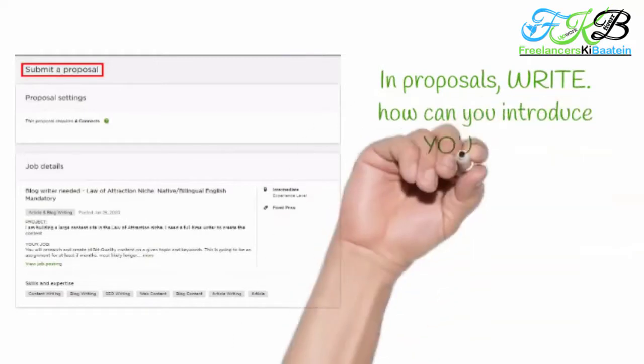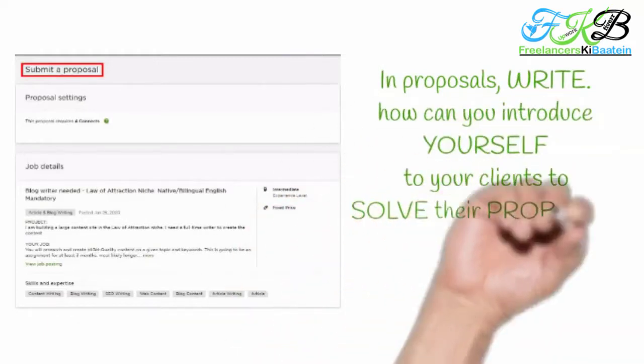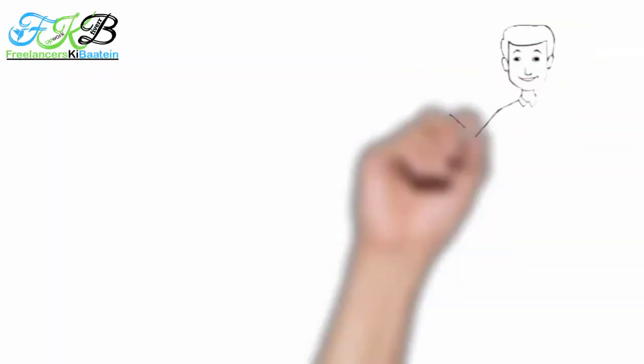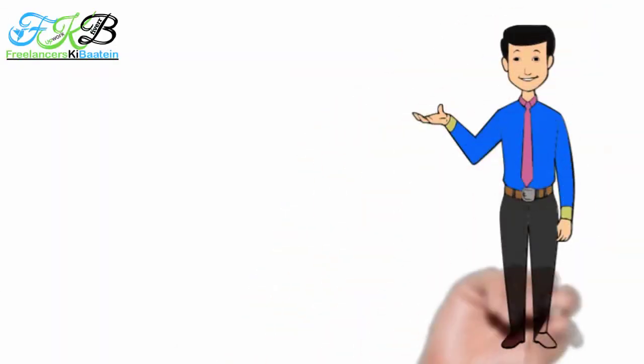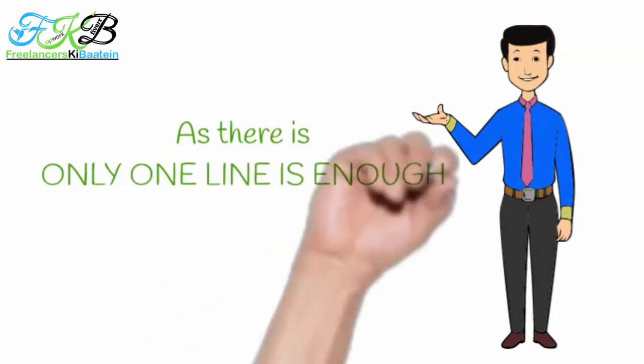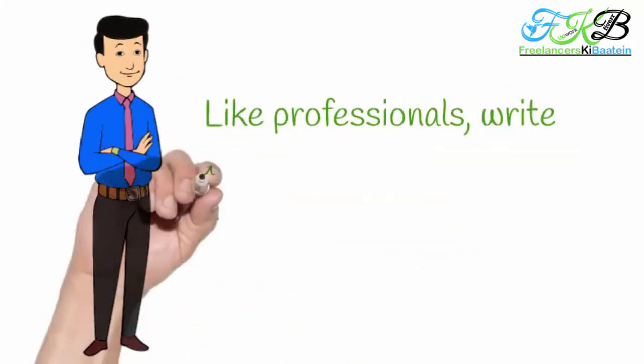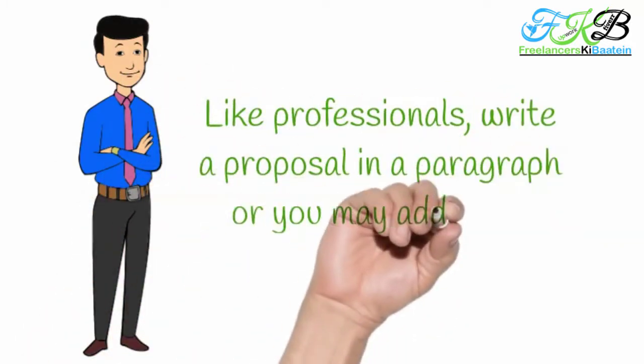In proposals, how can you introduce yourself to your clients to solve the problems, and don't write too lengthy a proposal? As there is only one line important to impress anyone. Like professionals, write a proposal in a paragraph, or you may add some bullet points.